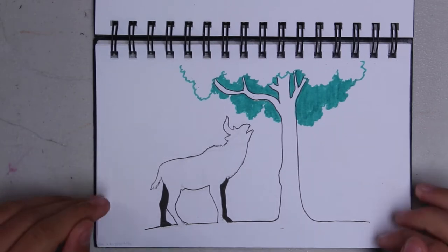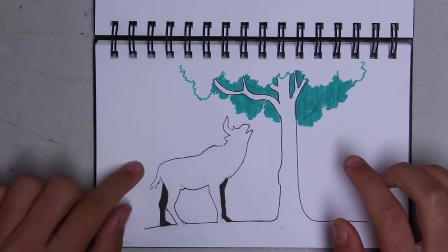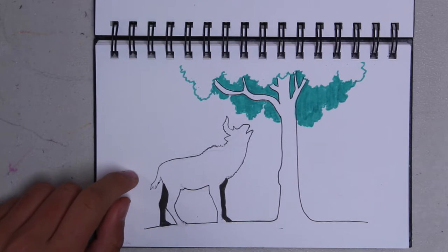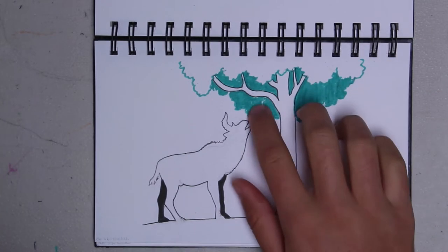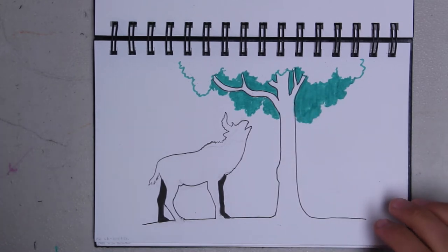Day 26. I can't remember. I think this one was suggested by Natural History Central, and it's a civetharium. Which is stretching, it's trying to reach the leaves.